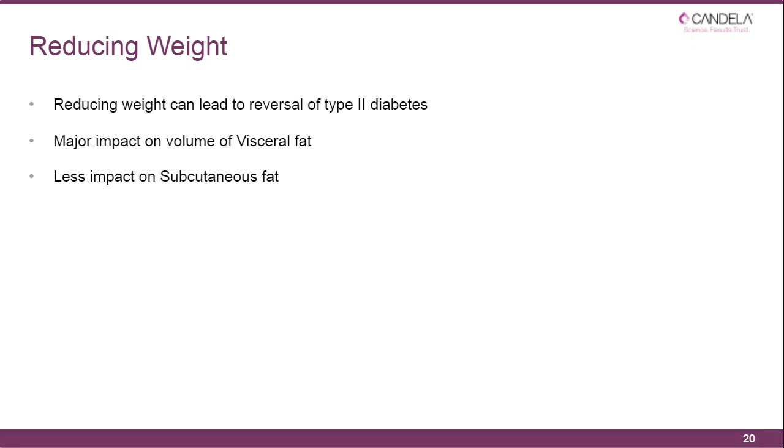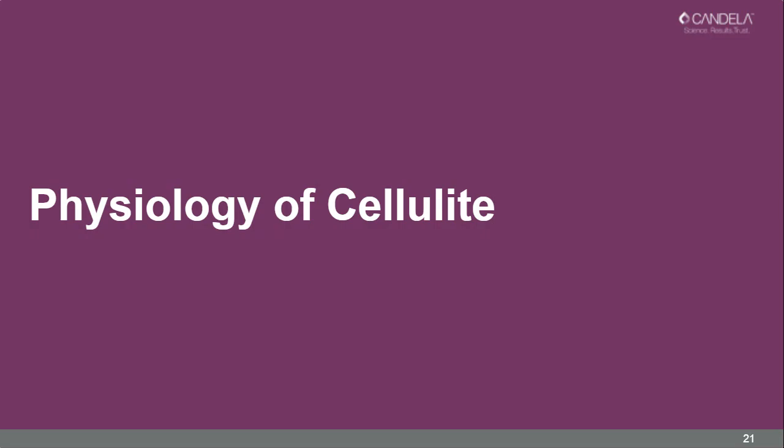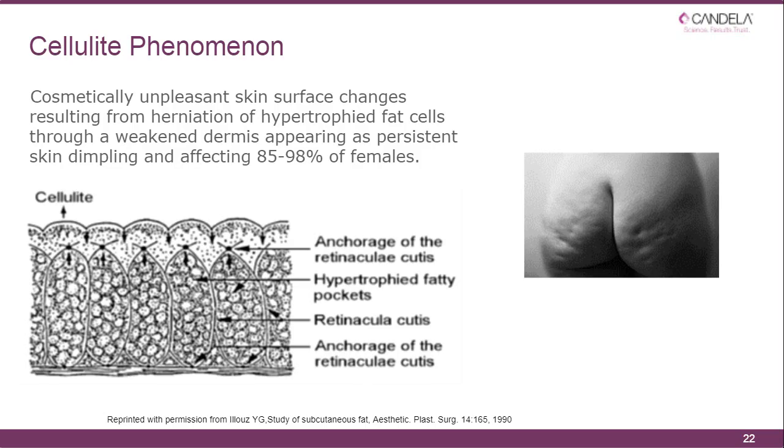So finally, I just wanted to talk a little bit about the physiology of cellulite. Those of you who have cellulite, I'm sure you will agree it's not something that's very pleasant. You see it on the skin surface, and it results from a herniation of some of these fat cells, generally through a weakened dermis. You see this dimpling, and it affects between 85 and 98% of all females.